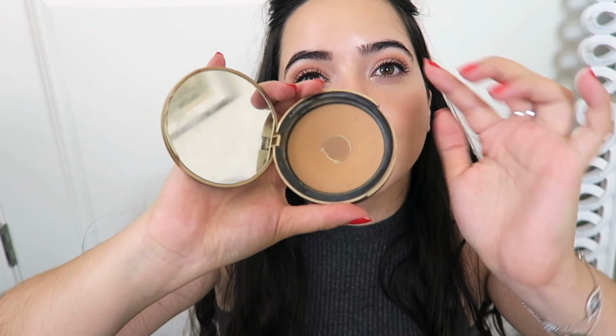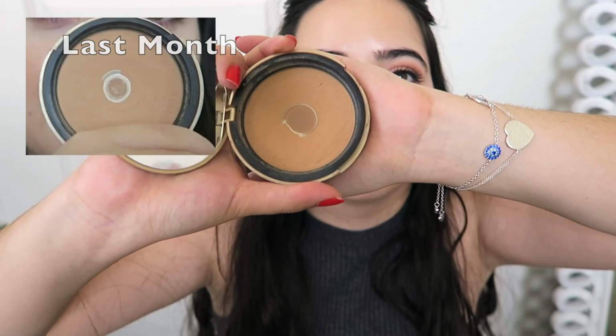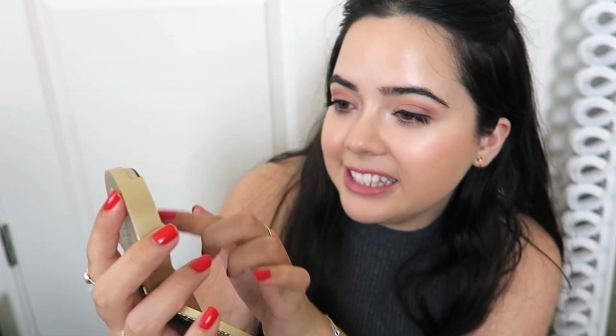Up next, we have the Too Faced Milk Chocolate Soleil Bronzer. I've basically almost expanded to the next spring, and just have a little bit left to have that whole ring taken up. My goal is to try to finish this by the end of the year. I don't know if that's really gonna happen.